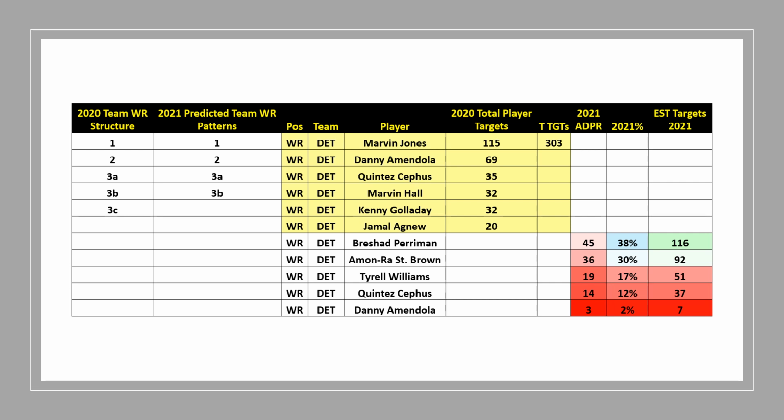Detroit, lots of changes going on. Last year it was a 1, a 2, and a 3A, B, and C. So they couldn't pick out who was the next player. So it was Jones, Amendola, Cephas, Hall, Golladay, Agnew. Golladay's gone. Marvin Jones is gone. So who's left? Basically, it's all new players except for Amendola and Cephas. People are sleeping on Amendola. He could get more targets than 7, but he may not even make the team, so maybe that's what they're thinking.